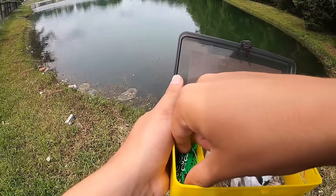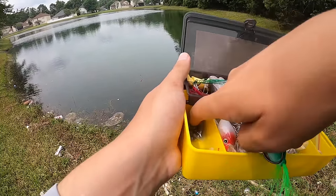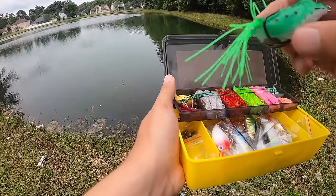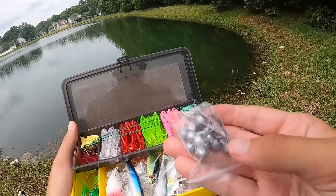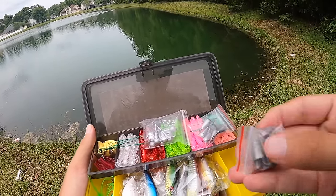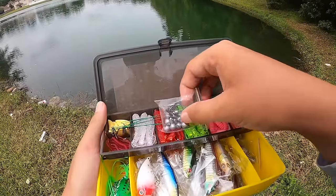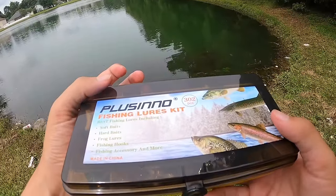All right, let's go down to the lower level. So we got a frog. Ooh, we got two things. Three things, little split shots, like that. This is actually, dude, this has got a lot of stuff. We have jig heads, drop shot weights, and we have bullet weights. Honestly, just right off the bat, this might almost be the best fishing kit as far as bass. This is bass, right? Yeah, bass.